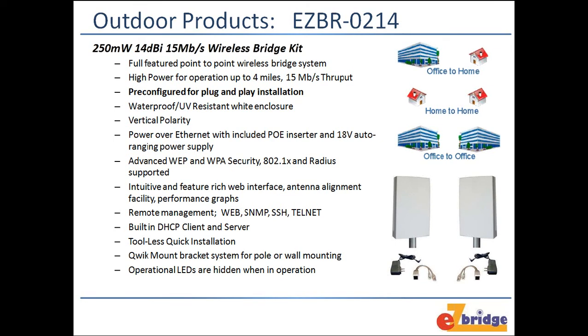You have everything you need there. Very, very simple plug-and-play solution. So the Easy Bridge 2.4 gigahertz, that's our specs for that one there. It's a 15 megabit link, whereas our 5 gigahertz is a 20 megabit link. Very, very popular out there for standard usage, internet, connecting to intranet, to take out internet connections, just to connect to your network. Great, great solution.